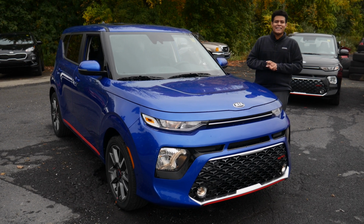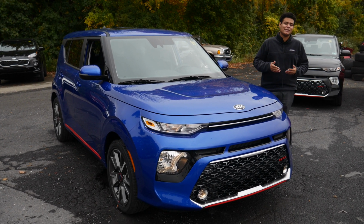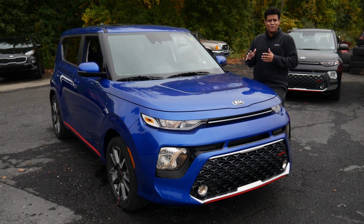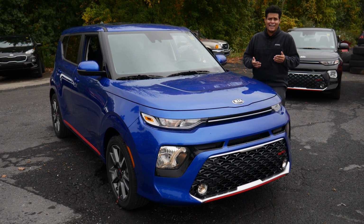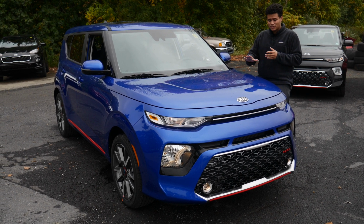Hey everyone, Tejas from Abeloff, back again to show off this beautiful 2020 Kia Soul GT Line that we have here in our inventory. Have you ever wondered why the Kia Soul is the only vehicle that made it through the sensational box craze? We look at vehicles like the Nissan Cube or the Scion xB and wonder where they went, but the only vehicle to stand the test of time in its class was the Kia Soul.